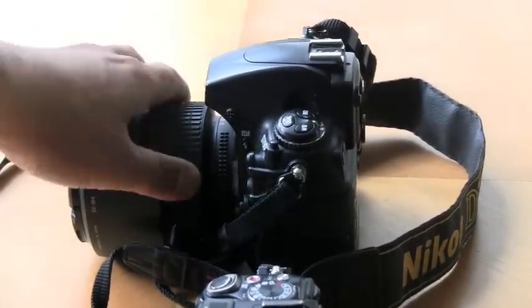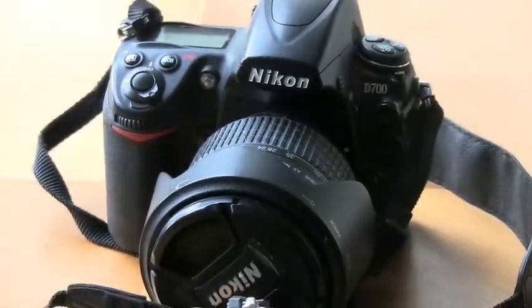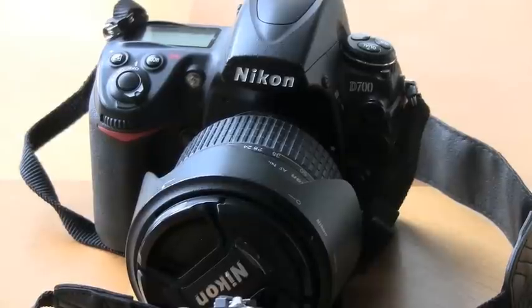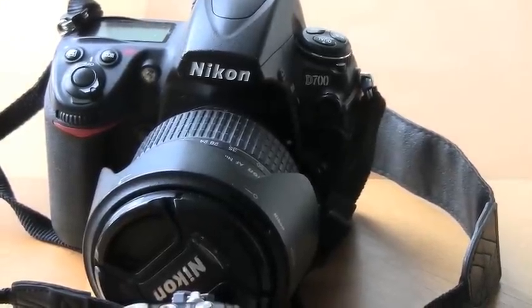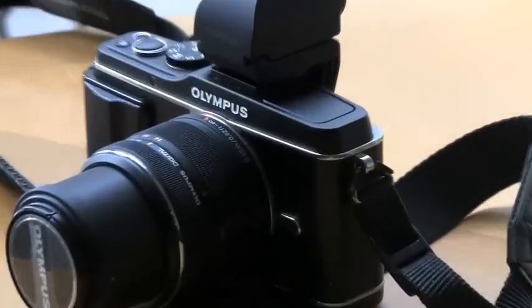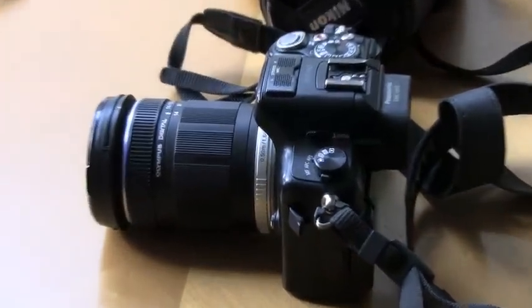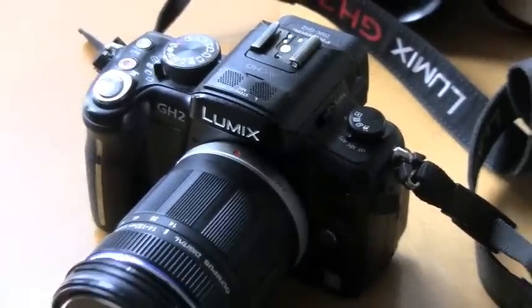That said, I'm not getting rid of my D700 anytime soon. It definitely has a place in my arsenal, especially with paid commercial work where I'm not traveling long distances. I'm definitely going to use the D700 over the Micro Four Thirds systems for now until I feel that they catch up in all the ways that I think they need to catch up on. But that's my overview.